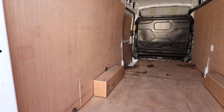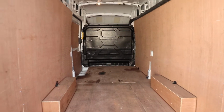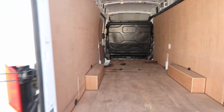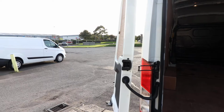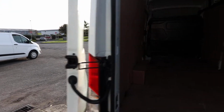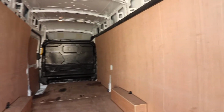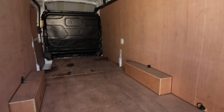If you open up the rear barn doors, it just gives you a chance to have a look in the back of here. And a nice feature as well on a jumbo is you have got what they call the 270 degree rear barn doors. So you can open those barn doors right the way out, all the way there as well. But all in very good order in the rear.